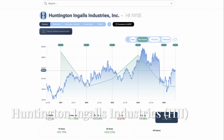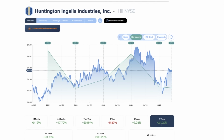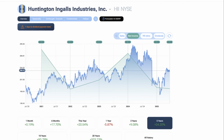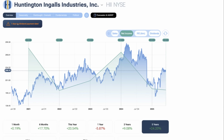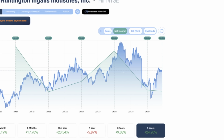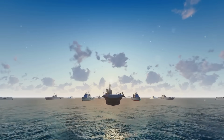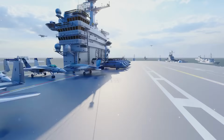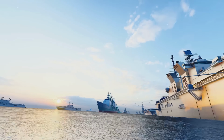Huntington Ingalls Industries, ticker symbol HII, is a powerhouse in an industry with sky-high barriers to entry. This is a business where only the best survive, and the stakes couldn't be higher. We're talking about national security, global stability, and the backbone of the U.S. Navy. HII builds nuclear-powered submarines and aircraft carriers for the U.S. Navy. These aren't just any ships, they're some of the most complex, technologically advanced machines ever built by humans.